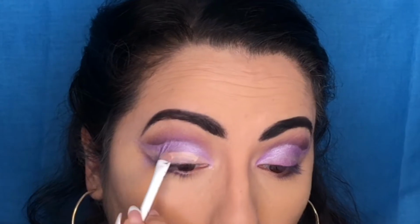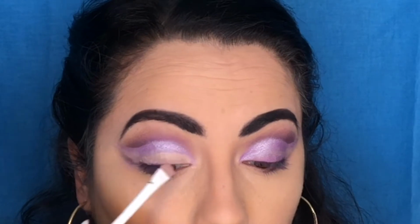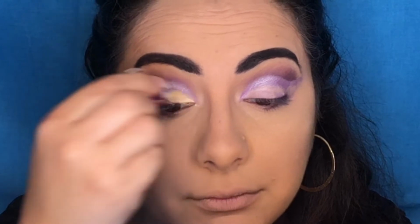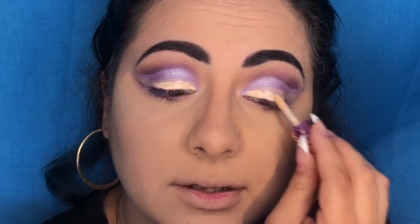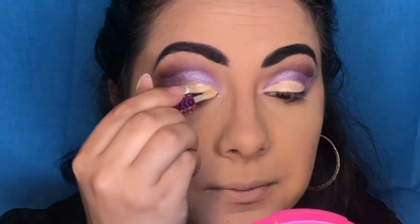Alright, that took long enough. Now I'm going to do another cut crease just to kind of clean up that lid a little bit, and then I'm going to do another fade of the different shades of purple. Grabbing a little Tarte Shape Tape because the elf is kind of taking on a peachy tone when it mixes with that purple, and I want this to be cleaned up. So I'm just going to add a little Shape Tape.